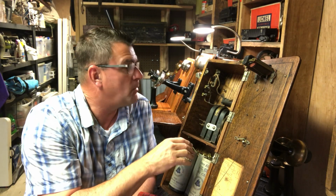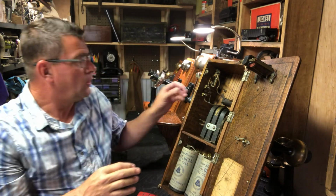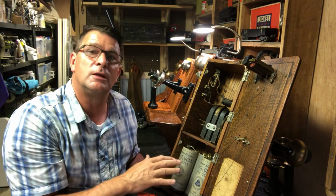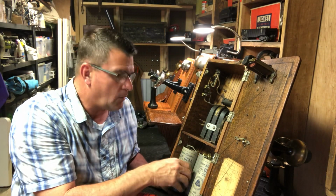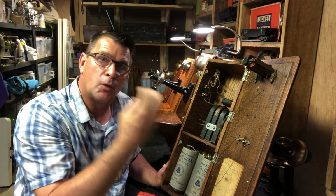We'll go over that in just a moment. But again, quickly, this is a 1907. The receiver is authentic. The transmitter, everything about this unit is authentic. The batteries that were used for this, again, it takes the batteries to transmit your voice.